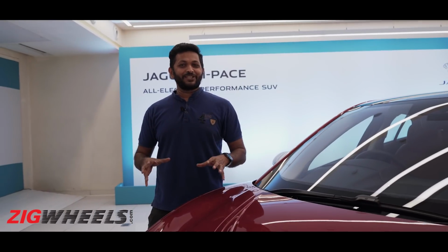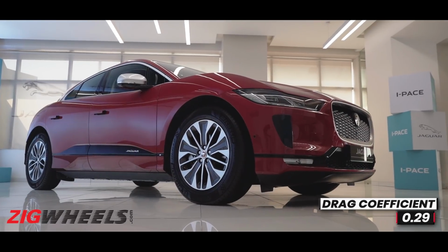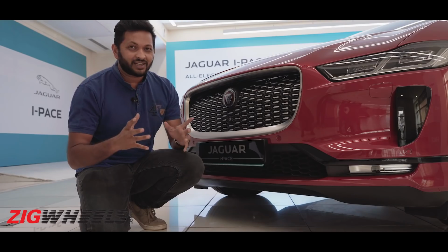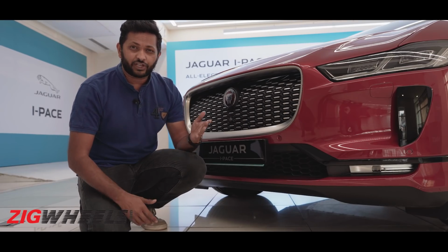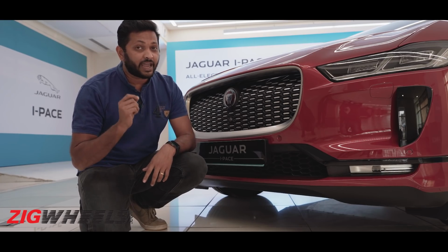Sure, the I-Pace doesn't look like a race car, but while designing an EV, low drag is of utmost importance, which can be seen in the I-Pace as well. This car gets active vanes. Basically, the vanes remain open when the motor is running really hot, and they shut when the motor comes back to normal temperature to aid airflow.